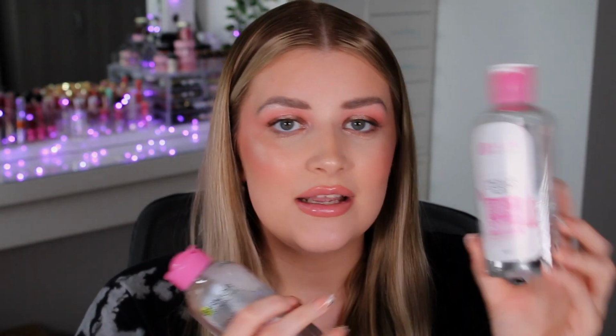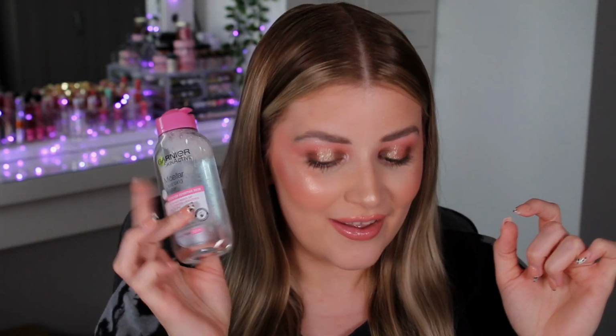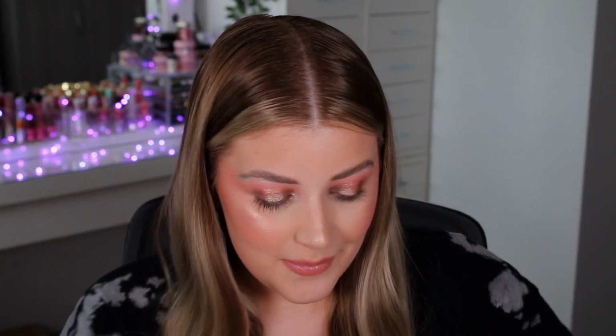I tell you now, this burns my eyeballs to pieces, so I'm so glad to have this back in my collection so I can start using this. I just don't use this on my eyes at all, and it says you can use it on your eyes too, and I just think, oh my god, the burn, unbelievable. So happy to have that back in my collection so my eyeballs won't burn anymore.